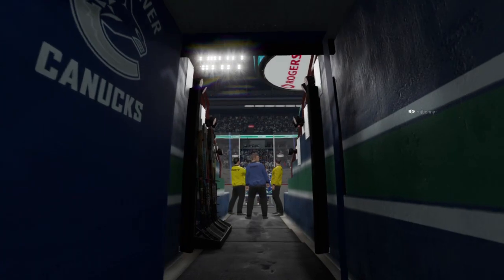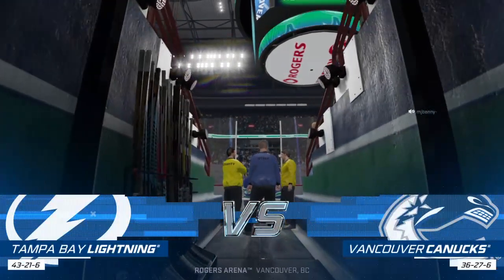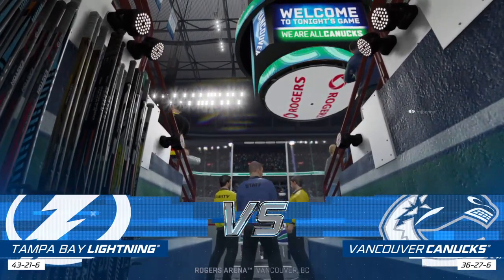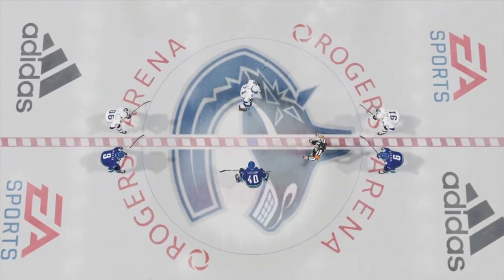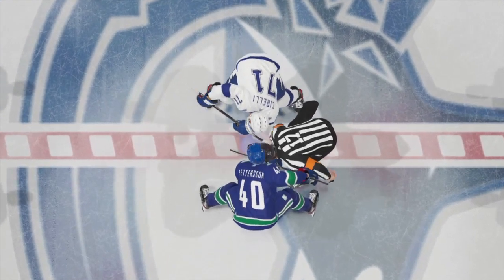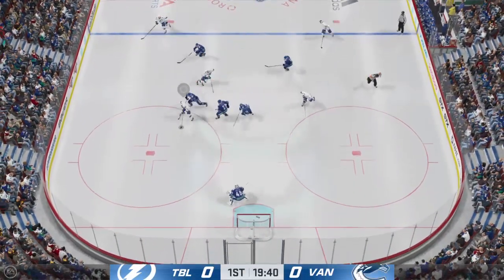Alongside Ray Ferraro, who's down at ice level, I'm James Cebulski, ready to bring you what should be a very entertaining contest. And we are about set to drop the puck on this one. The Lightning have won the opening faceoff and take possession here at the start.